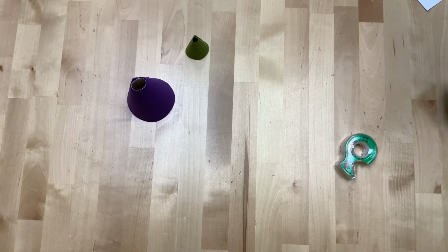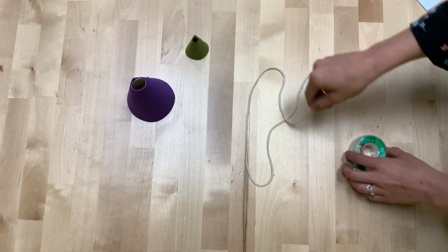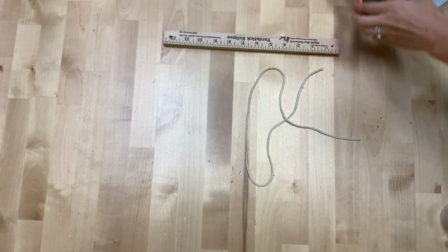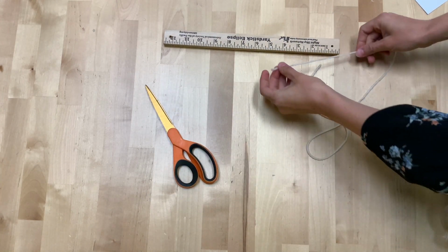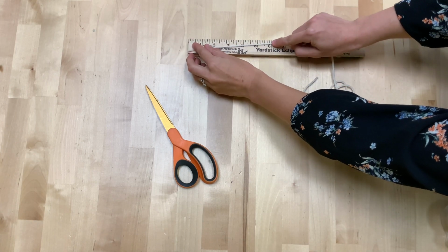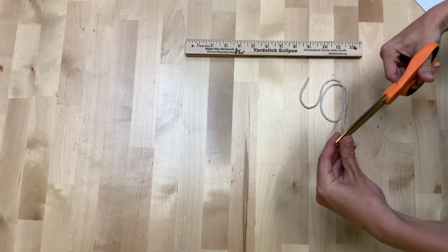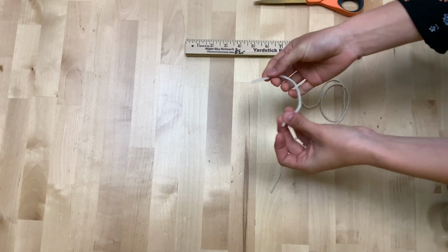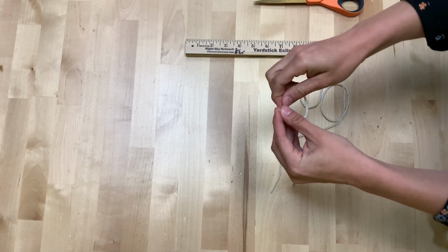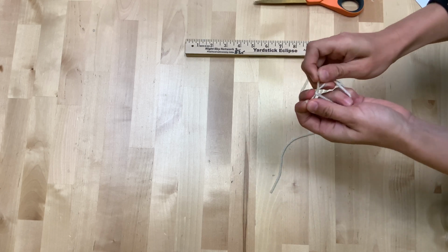Let's move to the next step and start on your gnome's beard. So we're going to need the string and scissors for this one. You'll also need a ruler. So we're going to cut a 6-inch piece of string. So I'm going to measure it out, 6 inches, and we'll cut right there. Now we want to tie this 6-inch piece of string into a loop. So carefully tie it into a loop without making the loop too small.